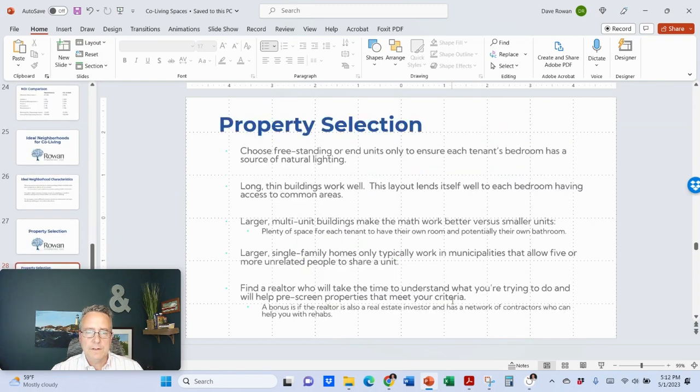Property selection. Best is to have either a freestanding or an end unit. Want to make sure each tenant's bedroom has a source of natural lighting. Middle units don't work well. Long, thin buildings do. This layout tends to work well in giving people access to common areas and then having their own private space kind of along the line.